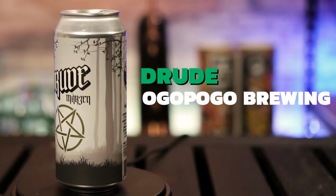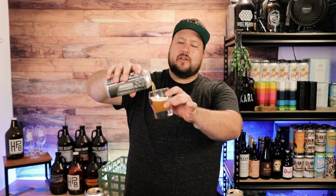It's a great beer. What do we have here? This is Drude Märzen, Ogopogo Brewing, San Gabriel, California. Honestly, one of my favorite breweries in LA County, and we're gonna give this a pour and see how malty this beer went.